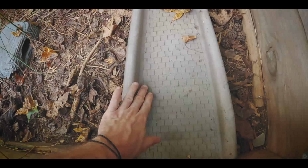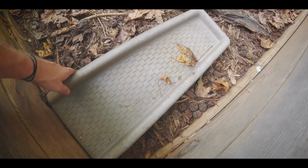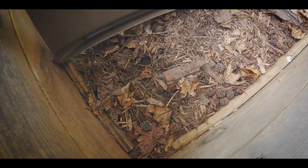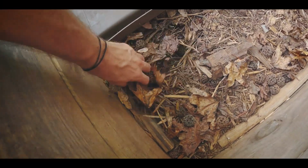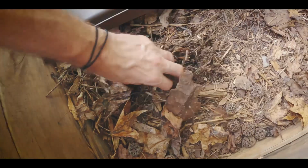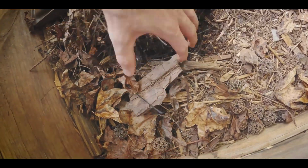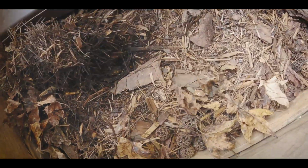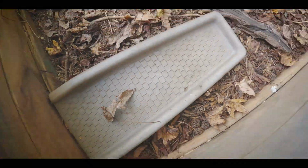Another one, I like these things. These are really cheap and easy to get or find, and they're just a nice little solid piece of flat cover. And you can do the same thing. You're just going to check underneath it, see if you find anything. Sometimes you do, sometimes you don't. Just put it back.